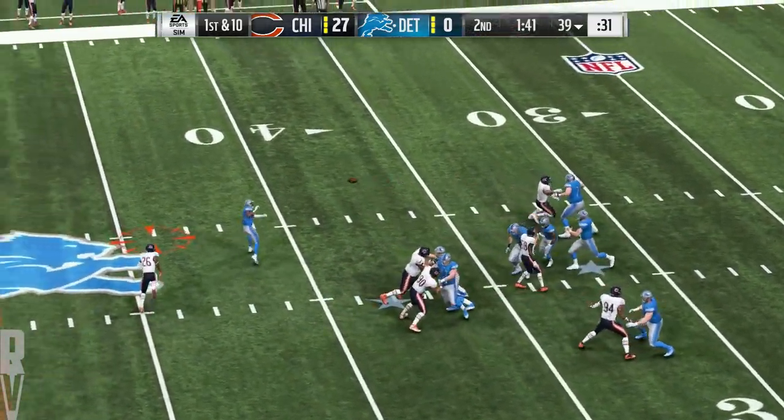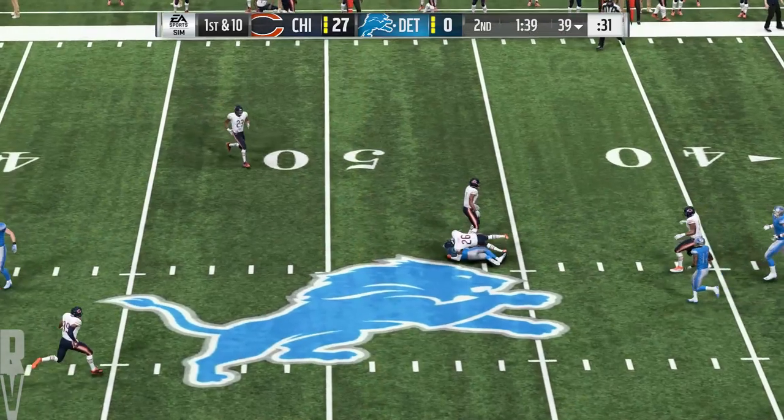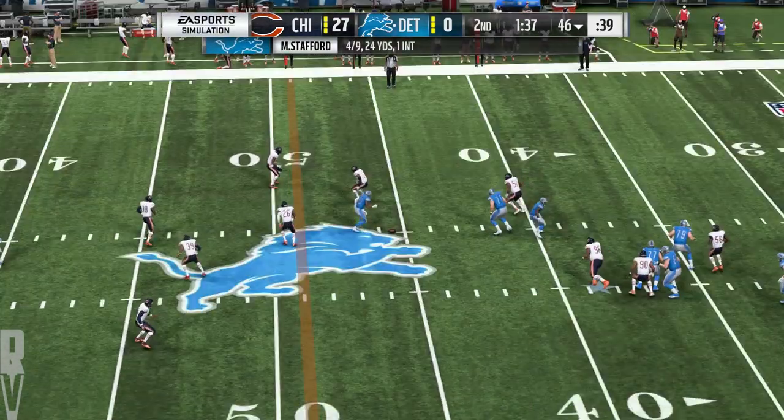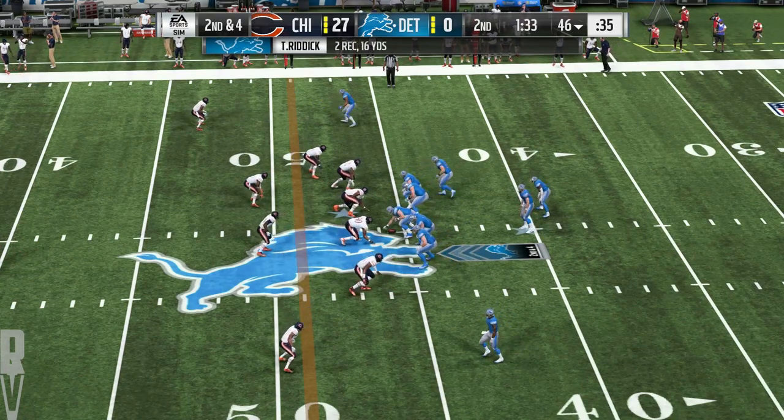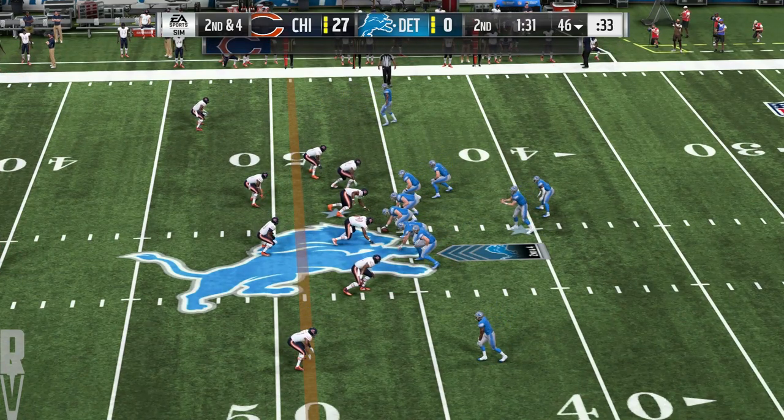Now a first down throw. Stafford, he hits Riddick underneath. And he'll be taken down at the 46-yard line. Give him 6 on the play, and it'll make it a second down.